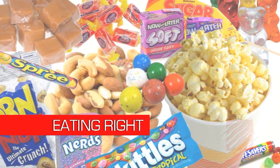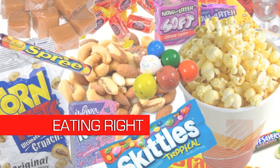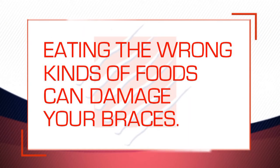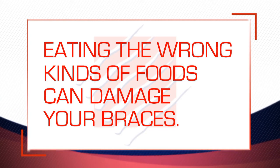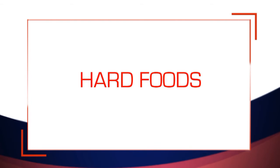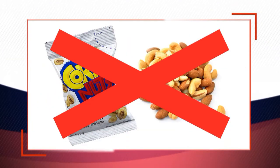Okay, lastly, we need to talk about all the things you can't eat while you're in braces. It's sad, I know, but eating the wrong kinds of foods can cause damage to your braces, which will probably make your time in braces longer. Here's what we're talking about. Hard or crunchy foods like corn nuts or nuts in general.